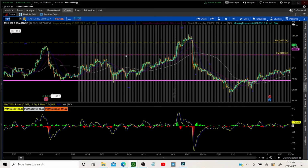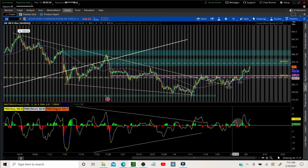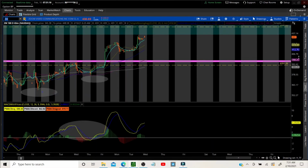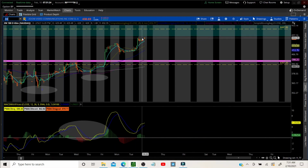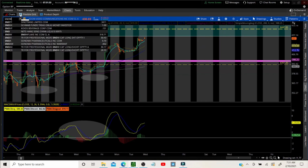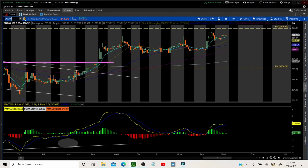FSLY as well. If you want to be conservative, it's still a nice move. 122 area is the expected move. Zoom, Zoom still has a lot of room. Moving on. Let's see here, to the 447 area would be the expected move. It is at a resistance right here, so do be careful if you get into this one. Know that there's a gap right there. And last one, SNOW. We've been following SNOW. I think SNOW could go back up to its expected move at 326 area.